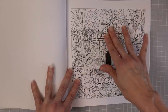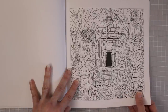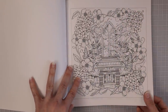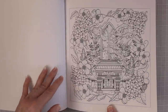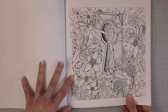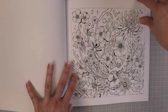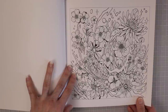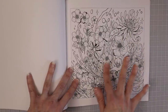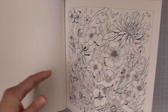Now, let's talk a little bit about the paper. The paper is a little bit on the smoother side. I don't even know what I would compare this paper to, but when I am working in books where the paper is smoother, I find that my polychromos work much better, because it's not like a Prismacolor where they're very waxy, where the wax just kind of slides around, I guess, is how I would explain it. I'm sure the Prismacolors would work well in here because it's smooth, but it's not overly smooth. I would say there is a tiny bit of tooth in this paper, but not that much at all.